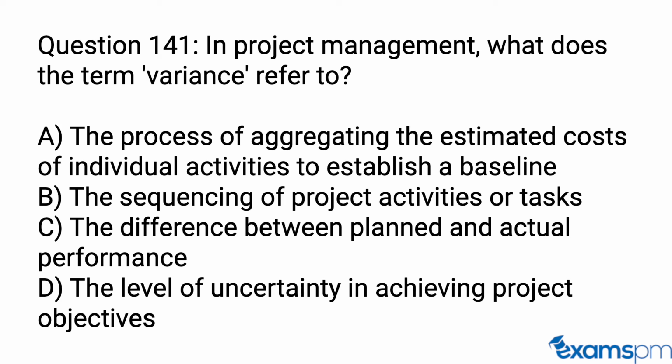Question 141. In project management, what does the term variance refer to? A. The process of aggregating the estimated costs of individual activities to establish a baseline. B. The sequencing of project activities or tasks. C. The difference between planned and actual performance. D. The level of uncertainty in achieving project objectives.